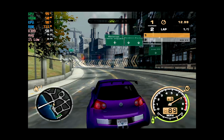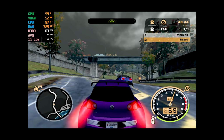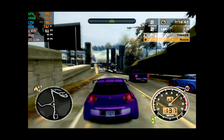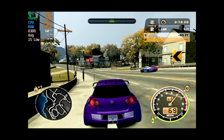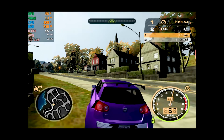Need for Speed Most Wanted, believe it or not, is the 9th game in the NFS series. Most Wanted was developed by EA Canada and published by Electronic Arts in 2005. The game is running on the minimal graphical detail settings and it's clear that it's quite demanding. With these settings, the game runs at a healthy average of 60 FPS.